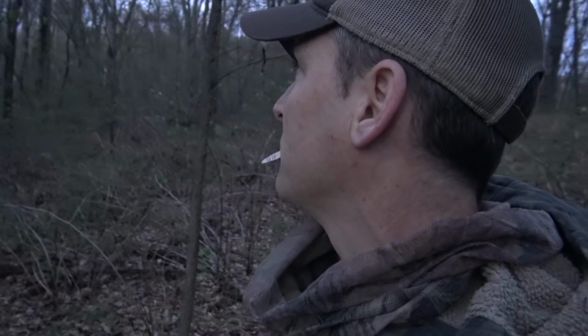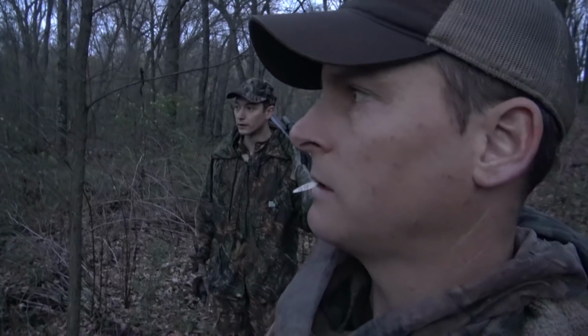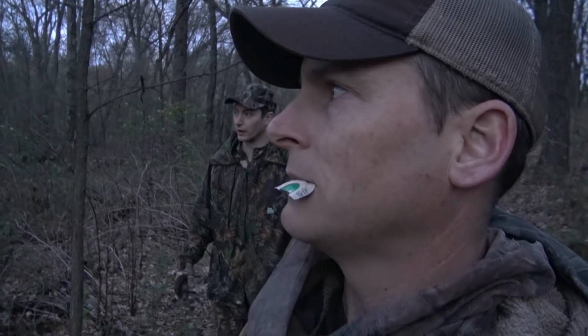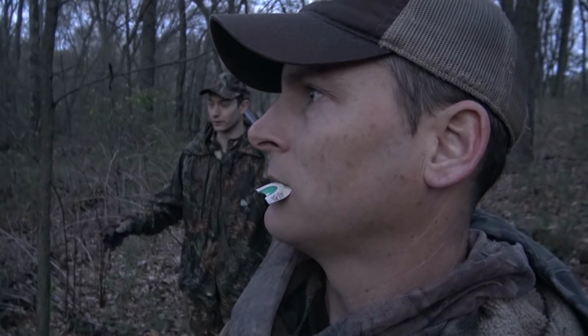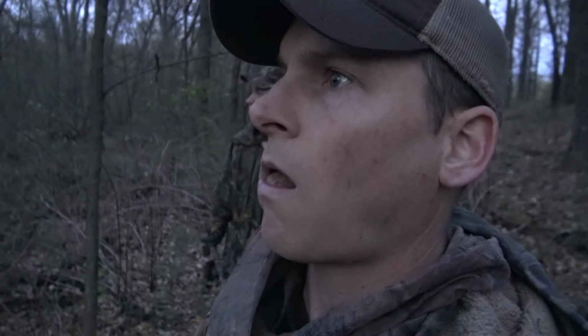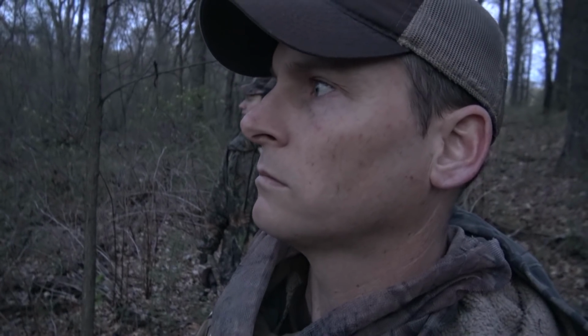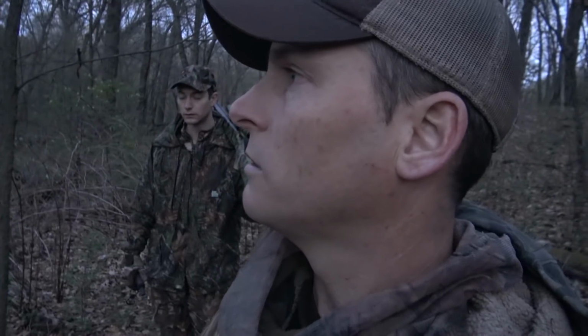He gobbled once when I was calling it. Yeah, he did. The challenge is, depending on how high up they're roosted on that other ravine, they might be at a lower elevation than the top of this ledge is. Anyway, that's our biggest problem there.